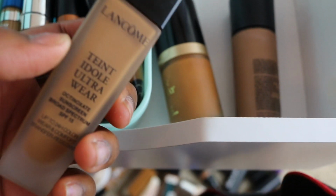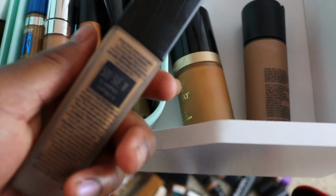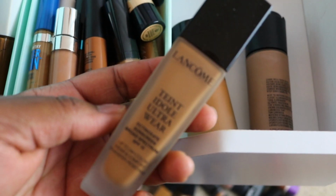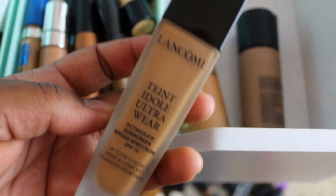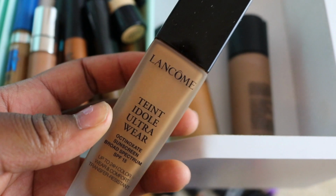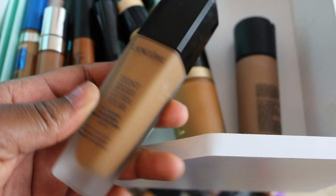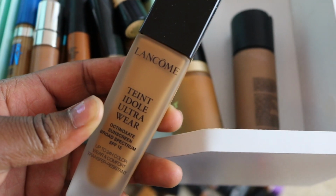Another new purchase is this Lancome Tint Idol foundation, and I have it in the color 500 Suede W. I've only worn this once, but from that one time wearing it, I absolutely love this foundation, and it's quickly become like my favorite foundation in my drawer. I just have to find somewhere to go that's worth putting on a $48 foundation.